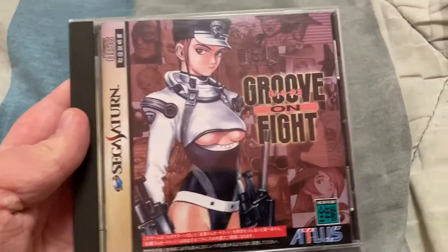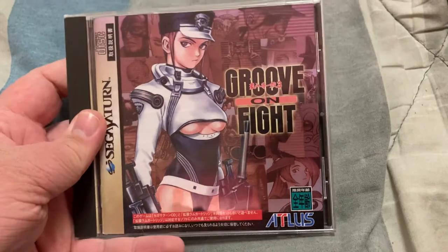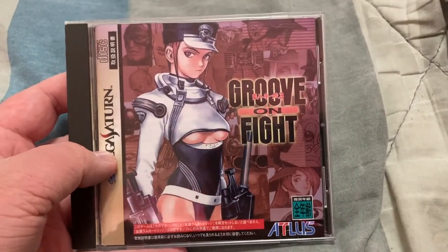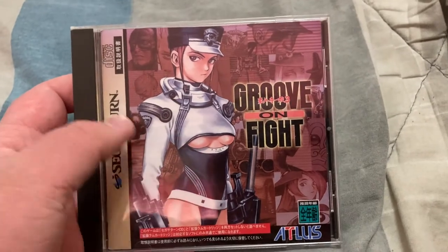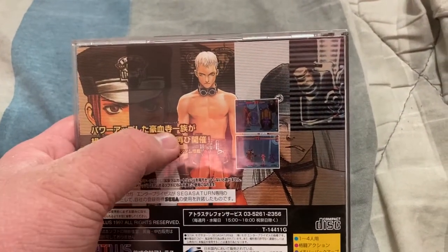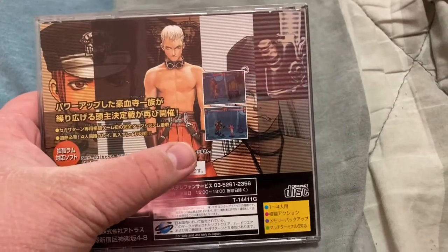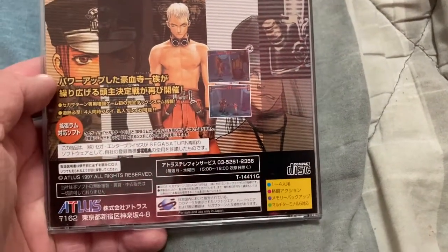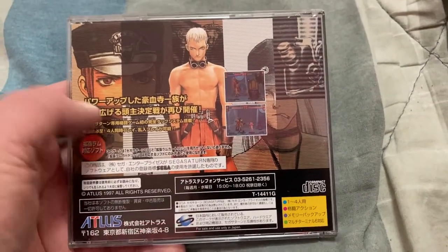What a bummer. Next up, this is a 2D fighting game. Groove on Fight from Atlus. Part of the Power Instinct series. And of course on the front cover you got a female Robocop. Her name is Solace. And here you got an engineer. His name is Larry. No, not Larry the Cucumber. Whoever this dude is, I forgot his name. Maybe I'll check in the manual.